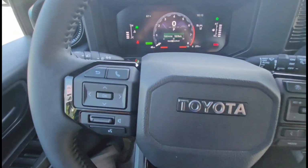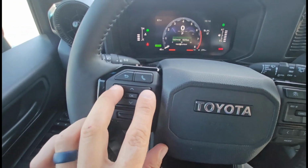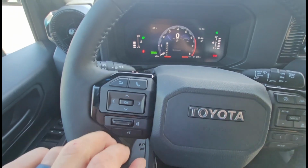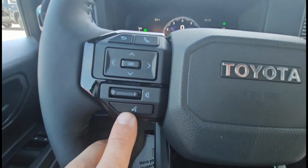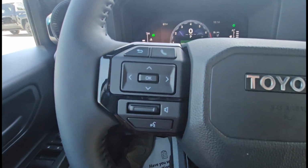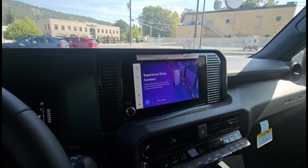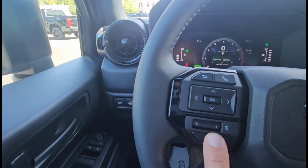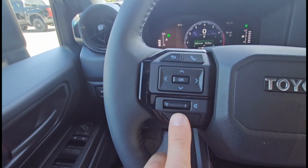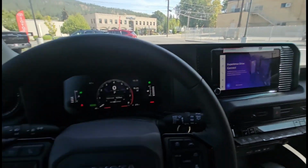Another fun feature, so you've got your answer and end calls right here. You've got your little navigational buttons for your different various menus on here. And then volume control down here, you've got your voice command button. So tapping will activate the Toyota Assistant. Holding it down will activate your Siri or your Google. So you don't have to fiddle with typing stuff in.